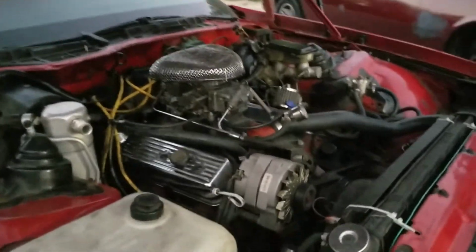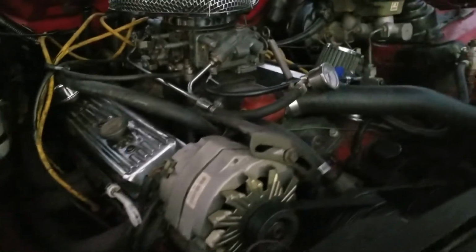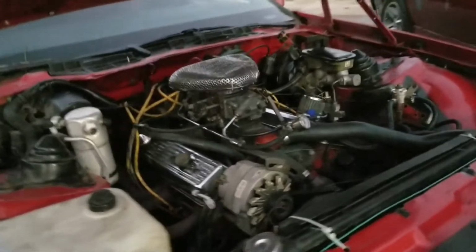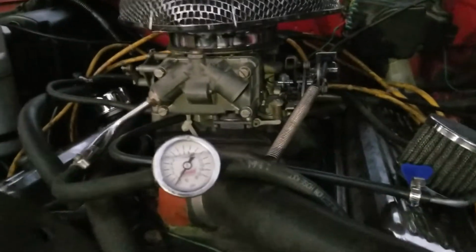I got the castings off the block. All I know is that it's an 80s to mid-90s throttle body engine. It's got the swirl port heads on it, which are not really too good for performance, so I don't know why they stuck with these heads. But the only thing I've done engine-wise was put a Holley 650 double pumper and a new air cleaner, and that's pretty much it.